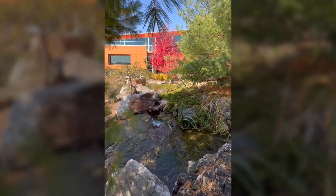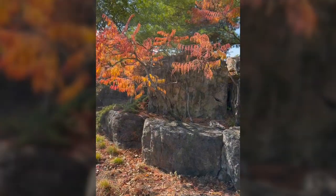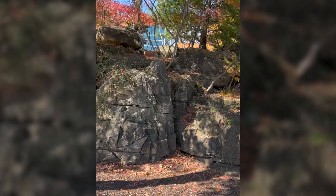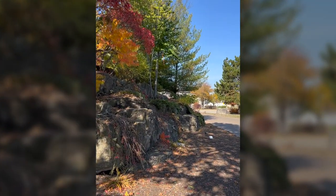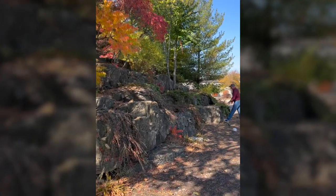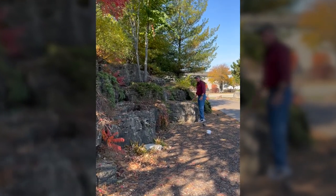Can you imagine the amount of tonnage of all these boulders having to be placed by large excavators to create this retaining wall back here on the roadside? Hundreds and hundreds of tons of boulders here. Boulders are damn near as big as a Yugo.